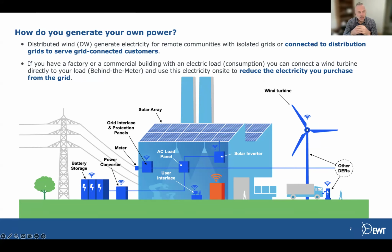Now, typically, the amount of revenue that you get from selling the power back to the grid is lower, in some cases quite a bit lower, than the value of the power that you're using when you use it on site, and you're replacing the power that you would buy otherwise.